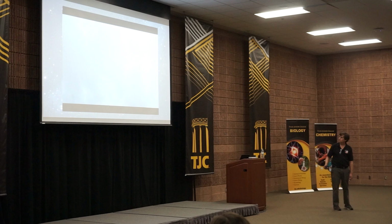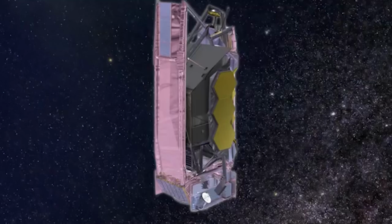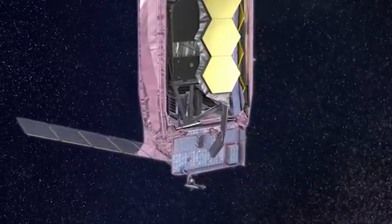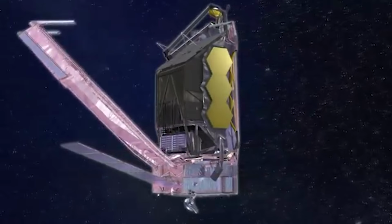Okay, so then, once it got into space, now this is all animation obviously, the solar panels opened up. That happened right away. Then the high gain antenna points towards the Earth. And then they lower the pallets that have the sun shield on it. And all this had to happen, and it had to happen perfectly.